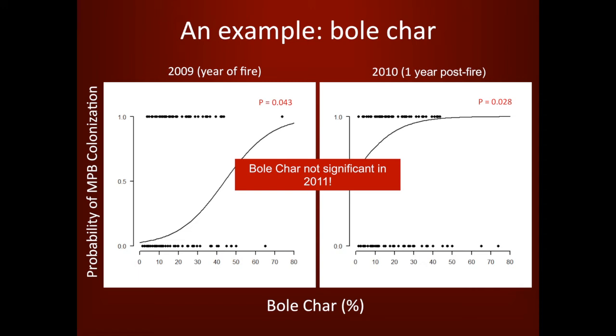In 2010, if you look again at that 45% bole char, now we have almost 100% probability of colonization. And then in 2011, like I was saying, bole char is no longer a significant predictor. So there's something really interesting going on here that I haven't really teased out yet.